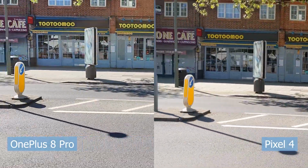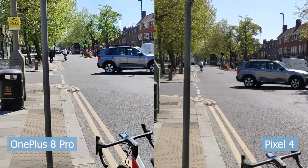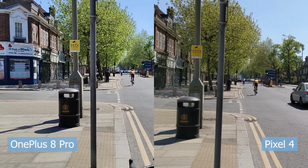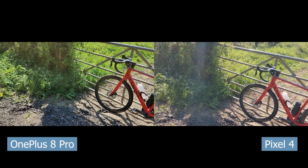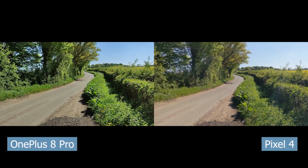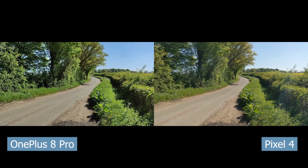I don't know there's much you can tell between. Possibly the OnePlus 8 Pro looks a little better, kind of maybe crisper colour. Oh, I don't know. I think that's the problem with really good conditions. There often isn't much to separate them. Again, here the colours are a bit stronger on the OnePlus 8 Pro, but is that a good thing or is it oversaturated? Your call, I suppose.